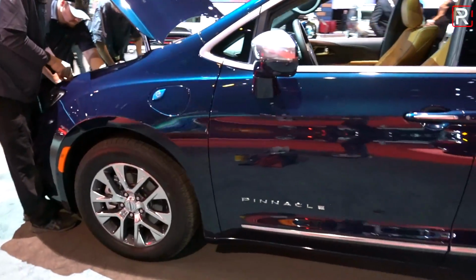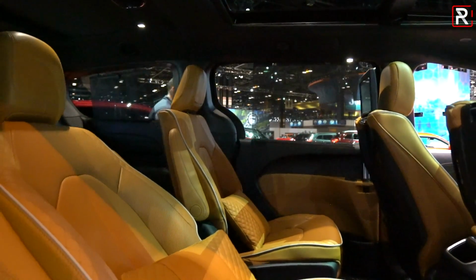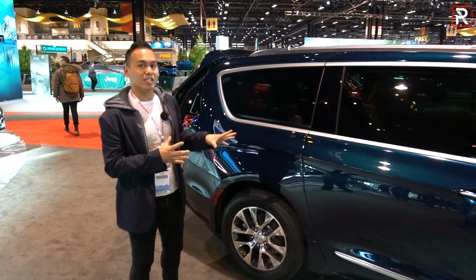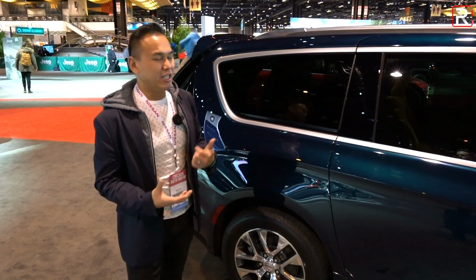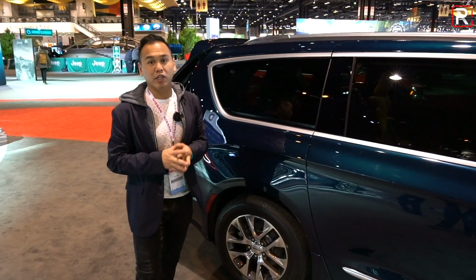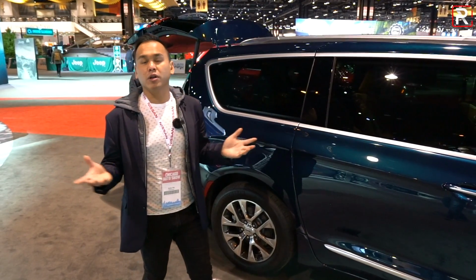I have to admit, this Pinnacle version on the inside really impressed me with the attention to detail, the additional features, those really cushy pillows, and the fact that Chrysler is now giving us a level of luxury that you never really expected in a minivan. But just keep in mind, if you have a lot of small kids and pets, you may not want to put them in the interior of the Pinnacle because it's just far too nice, but this would make a really great vehicle to put full-size adults in and take them on a long road trip.